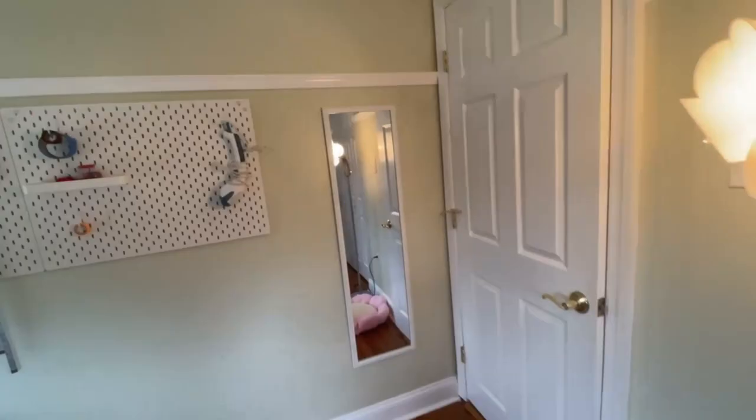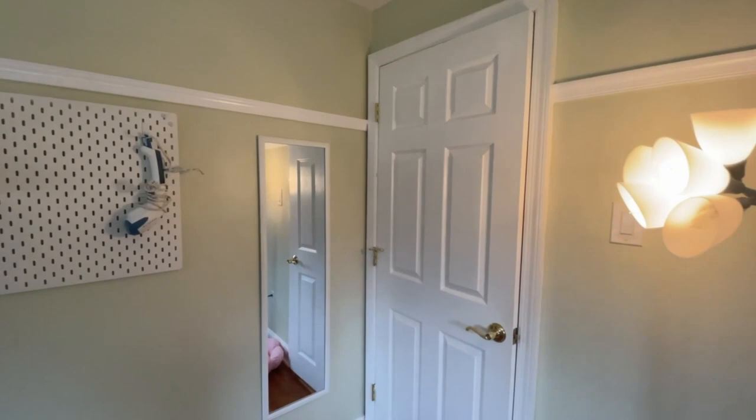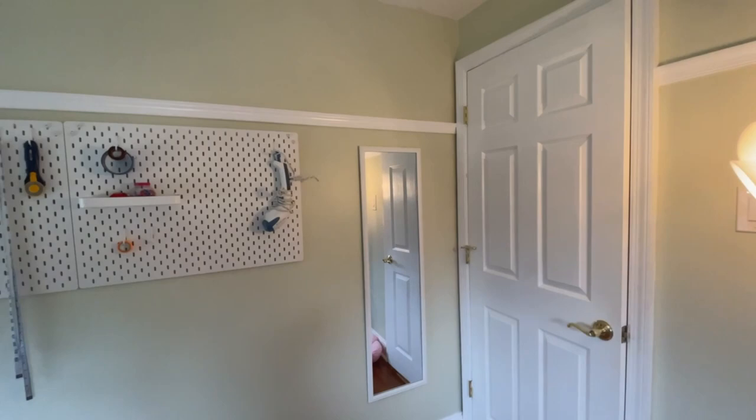Okay, and then this mirror we just had, it's nothing special, but I hung it up because I wanted a space to be able to check my outfits, especially when I'm using my photo backdrop wall. So that worked. I definitely would love to get a bigger, more grand mirror back there, but for the time being, sometimes you gotta work with what you got.